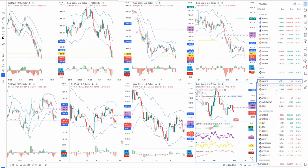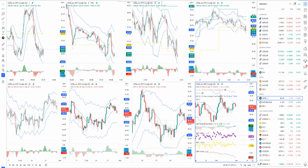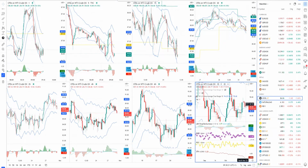Speaking of the crude oil market, basically we had 2 bars of overlapping, and so far the market today is trading lower. So it seems like the market took the 2-day low, and so far it looks like the momentum continues, there are no big signs of reversal, so the market can trade even into the territory of the 86 mark, maybe even the 85 mark.